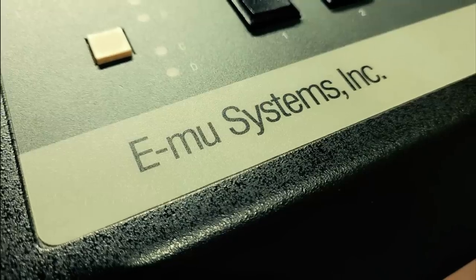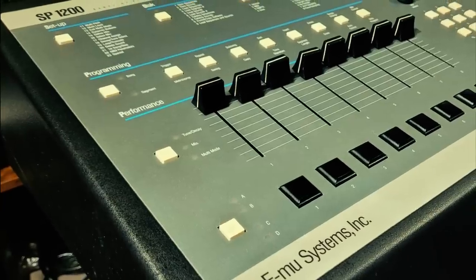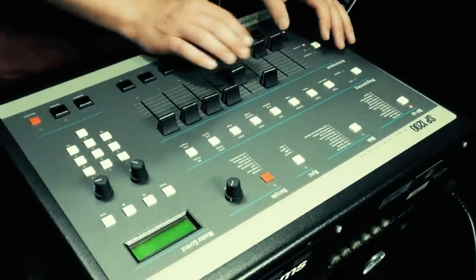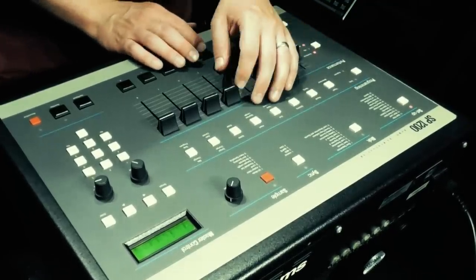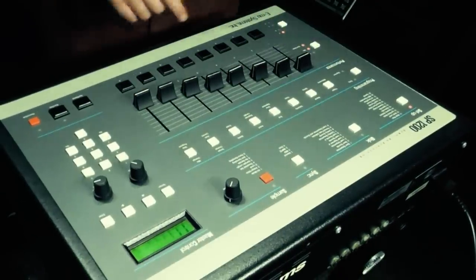Another significant part of the character of the 1200 is what Emu called multi-mode. This allows for 8 variations of your pitch, decay or level settings to be applied to a sample. As well as the obvious pitch options this now gives you, producers also used to use multi-mode level to set up a kind of faux delay effect, a technique that you also see employed by MPC users.